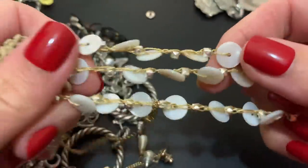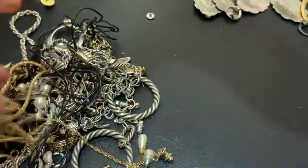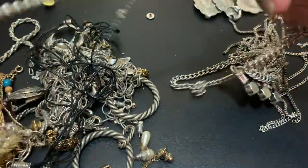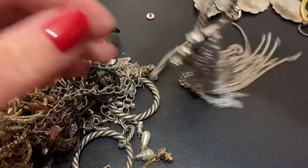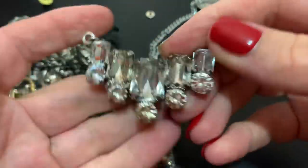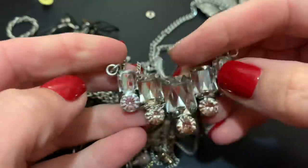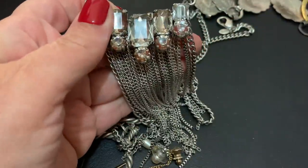A woven mother of pearl little disc bracelet. What is that? Oh, I feel like I'm gonna have tangles in my future. Maybe, maybe not. I just want to see what this is. That's cool. Oh, it's got these. I feel like I'm too up close or something.